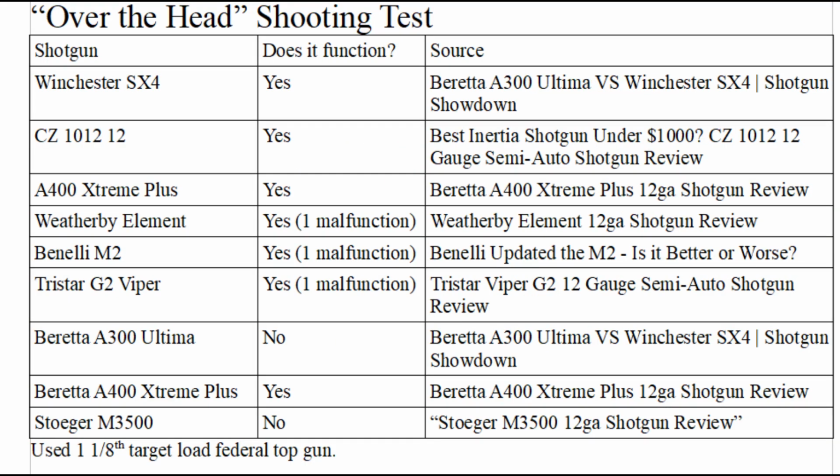This is how reliable shotguns were when they were shot upside down and held above the shooter's head. This so-called over-the-head test demonstrates reliability in unconventional shooting positions. All of the shotguns were tested with Federal 1 1/8 ounce Federal Top Gun rounds. One would suspect that inertia shotguns would be consistently bad at this sort of test for obvious reasons. In reality, it seems that whether the shotgun is gas-operated or inertia-driven is not a good predictor of how well it does in this test.